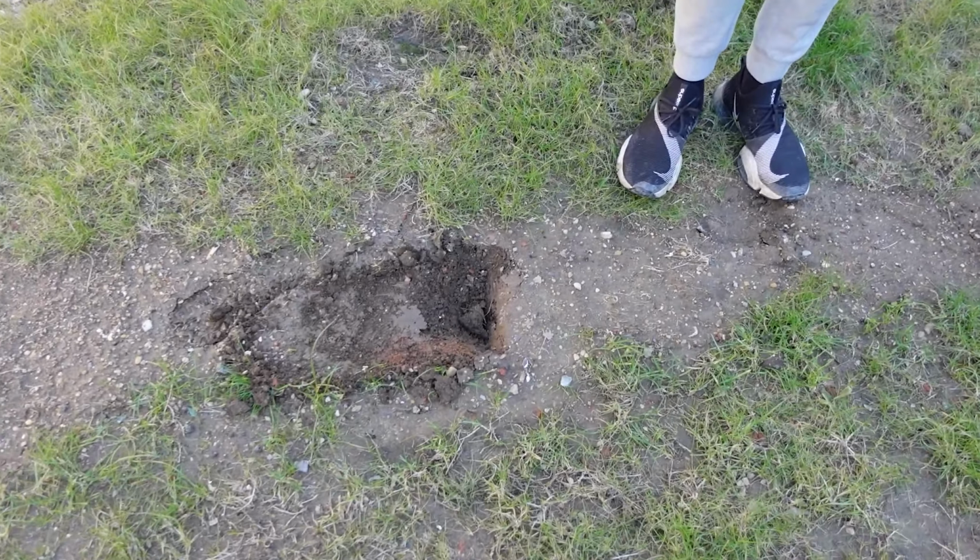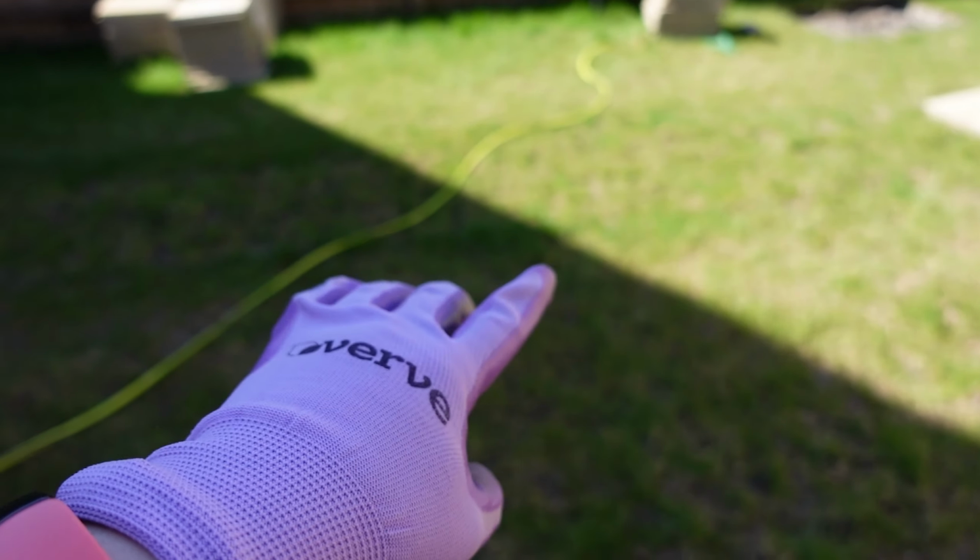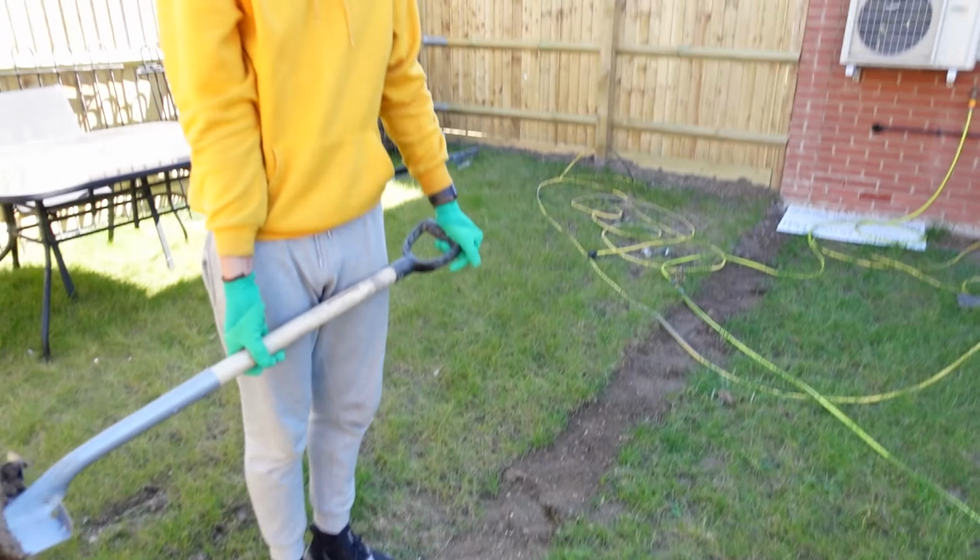I thought it'd be a bit muddy because we've been watering so much. Oh, that's another thing. We got some sprinklers. So we've been trying to keep this grass as watered as possible.